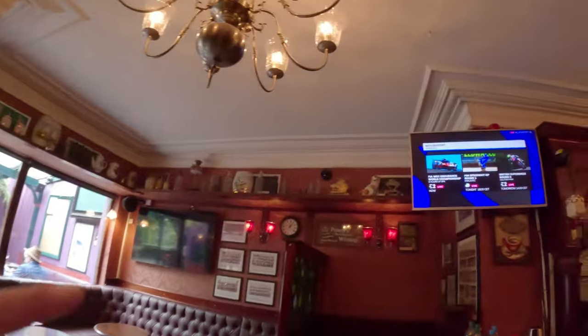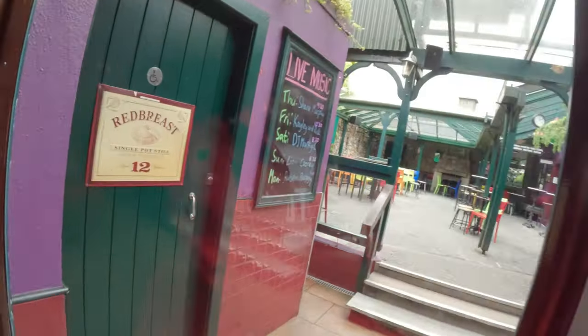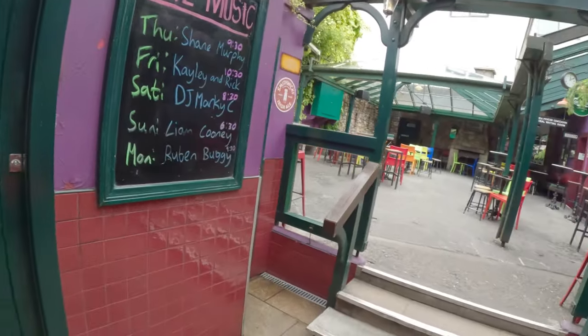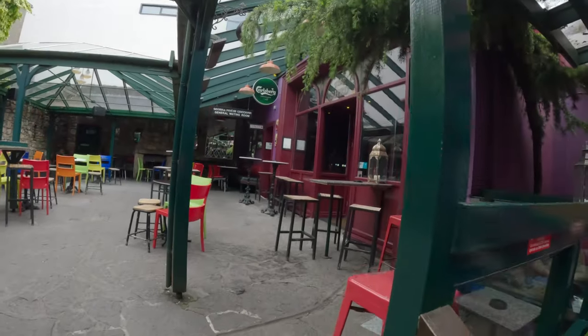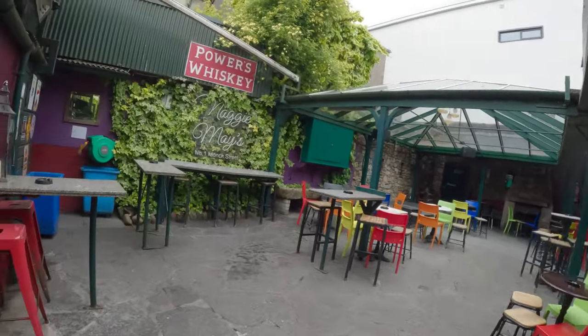And then all the pubs have usually little knickknacks all over the place. Remember seeing Trevor's spotless there. So here you have all the pictures of hurlers from years gone past. You've got TVs. And then we'll go outside to the beer area. There's a little toilet here. And then you have the beer garden here, which is where they have the live events.